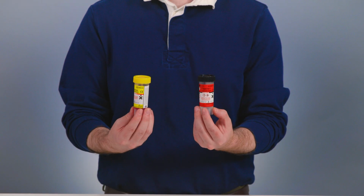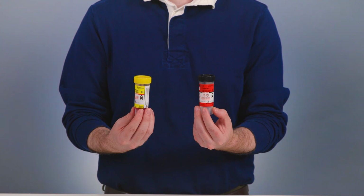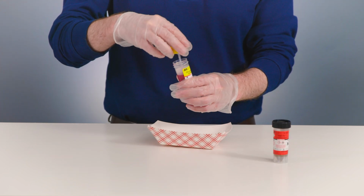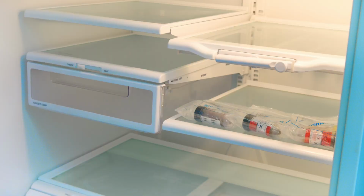Inside the first day 3 bag, you will find 2 vials, one with a black cap and one with a yellow cap. For these vials, repeat the collection process just as you did with the previous 2 collection days. Label, collect, transfer, and shake, then place into the refrigerator.